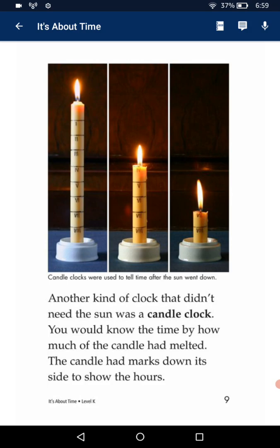Another kind of clock that didn't need the sun was a candle clock. You would know the time by how much of the candle had melted. The candle had marks down its side to show the hour.